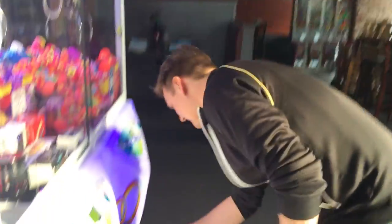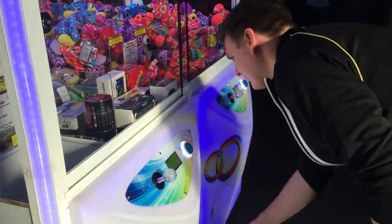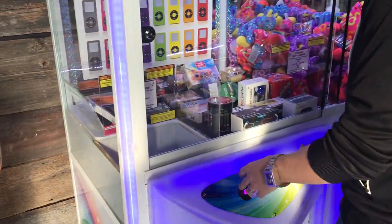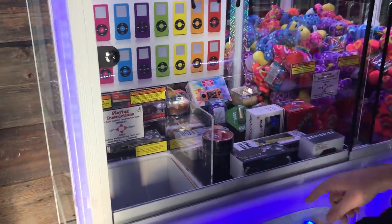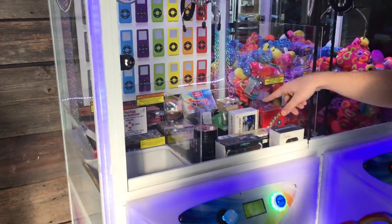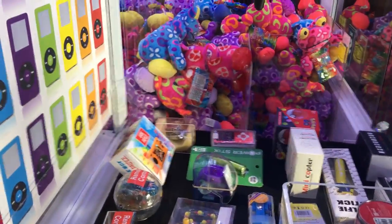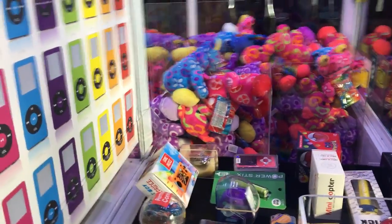Last dollar. Dollar number five. But this is the hardest machine. Yeah, it is the big prize machine. Are you going for it again? Right here, yeah. I think it's either that or the watch. I don't know, the watch. The watch is pretty cool. You haven't tried the watch, and that can't weigh more than the helicopter.